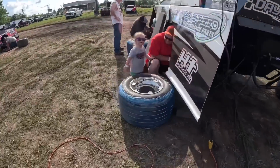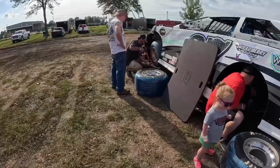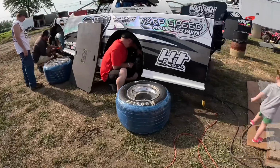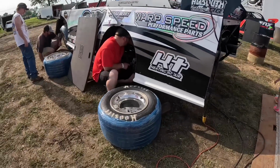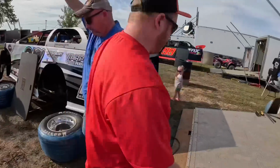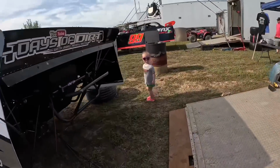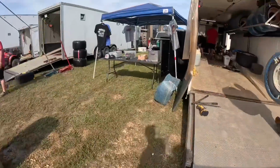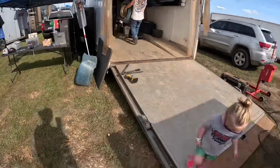All right, guys. So guys are currently working on the car. Dustin's getting tires off. Chris is gonna put tires on. Brad's checking setup, seeing if there's anything that he needs to make adjustments on. He's already made a couple of adjustments. But working on that, Maggie is just being the supervisor, being Maggie. We got our merch over here set up.